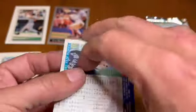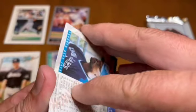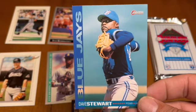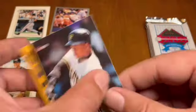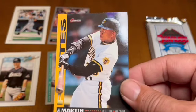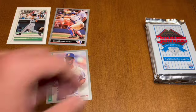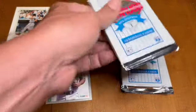And the last two or three cards go to, if I can carefully peel them, Dave Stewart, who is, I think, getting his number retired tomorrow by the Oakland Athletics for his three 20-win seasons in a row.